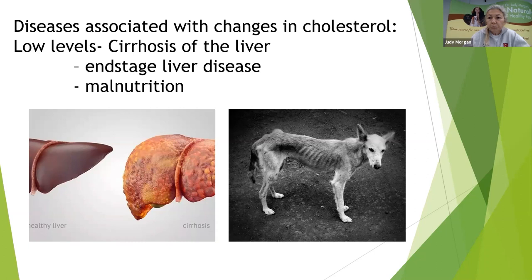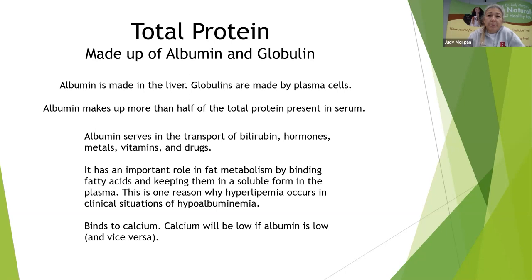All right, total protein. We don't necessarily think of this one as being a liver enzyme, but the liver makes the albumin. And so if the albumin is low, then we have to look at, well, did the liver quit making it? Are we losing it somewhere? What's going on with that? And the globulins are part of our immune system, so they're made by plasma cells.